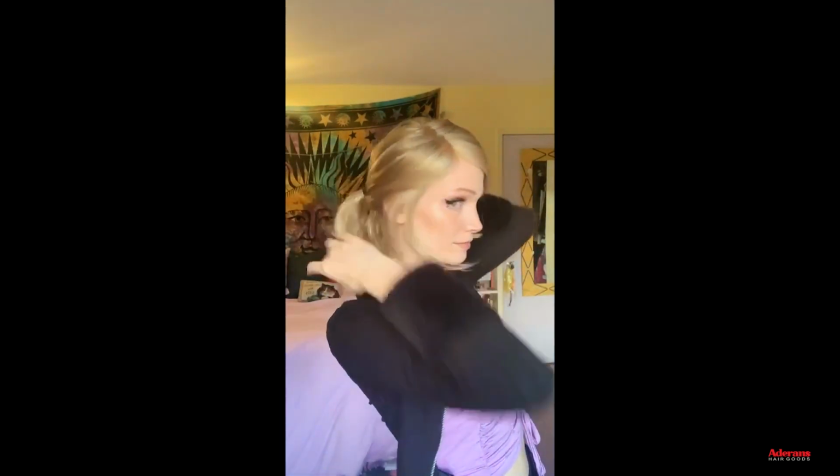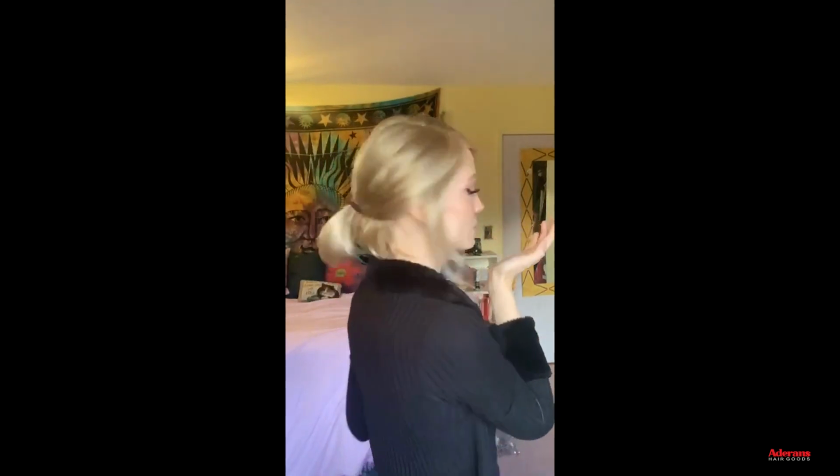Okay, let's see, what else? I will also show this wig. Let's see if this wig can go into a ponytail. Maybe slightly on the shorter side for a full ponytail, but it can kind of give you a half ponytail. It's kind of a cute way to make it a little bit more of a casual look if you want to tie it back out of your face.